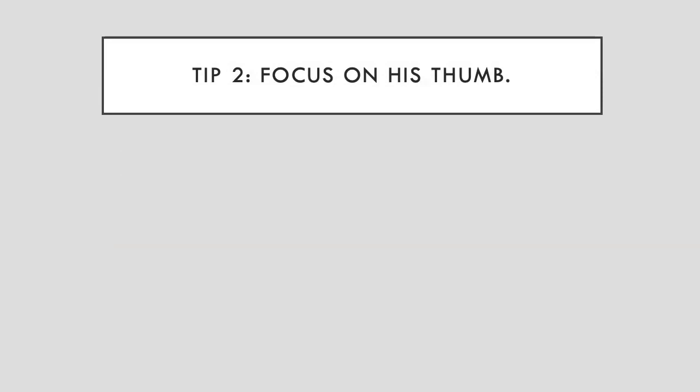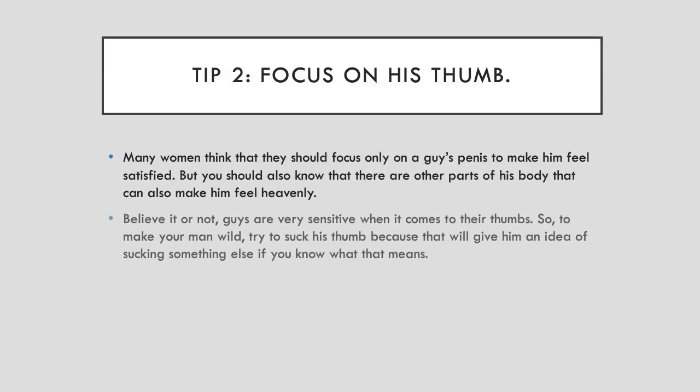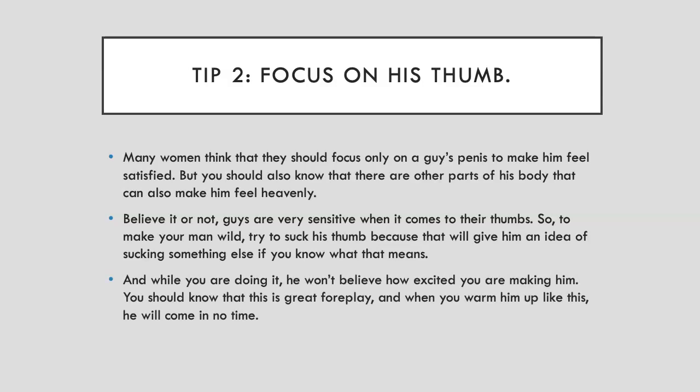Tip number 2. Focus on his thumb. Many women think that they should focus only on a guy's love parts to make him feel satisfied, but you should also know that there are other parts of his body that can also make him feel heavenly. Believe it or not, guys are very sensitive when it comes to their thumbs. So to make your man wild, try to suck on his thumb because that will give him an idea of sucking something else if you know what that means. It will drive him crazy and will make him very hot for you. And while you are doing it, he won't believe how excited you are making him. You should know that this is great foreplay, and when you warm him up like this, he will come in no time and be grateful and sweet to you after. Tip number 2. Focus on his thumb.